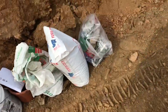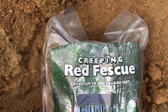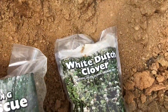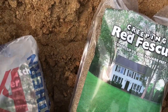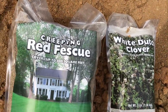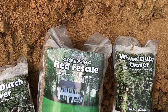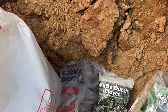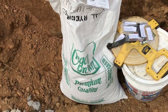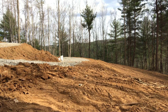And so hopefully for the no-mow lawn, I am doing Creeping Red Fescue and White Dutch Clover, which is only supposed to get 6 to 8 inches tall, and I got these at Southern States, which I've also bought all of this before and had great success with. And then I have a 50-pound bag of annual ryegrass. And a bag of 10-10-10 fertilizer. Let's get started. All right, here we go. Annual ryegrass first.